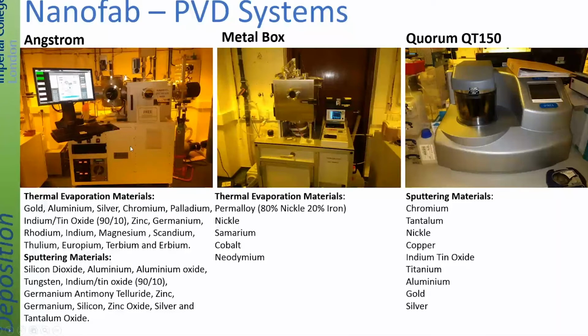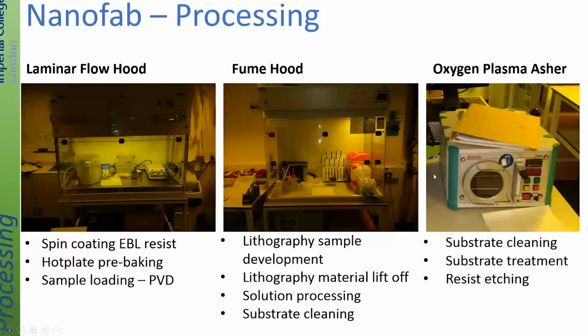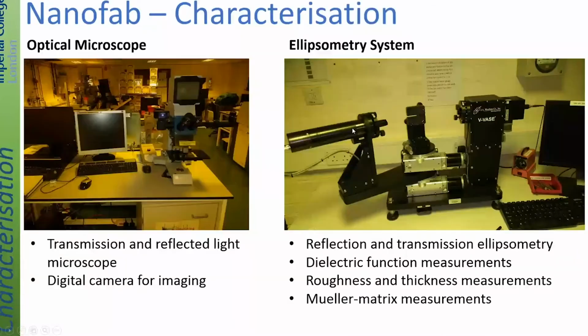So we have thermal evaporation and sputtering with the Angstrom system. We have the metal box, which is a converted Auto 306 Edwards evaporator that we use to do magnetic materials, and we also have a sputterer to do contacts and things like that. We have a small processing center in there for doing liftoffs and solution processing, and we also have an oxygen plasma asher. And then we have some microscopes and an ellipsometry system in there. So it's a lab that we've designed around nanofabrication for us to achieve that.